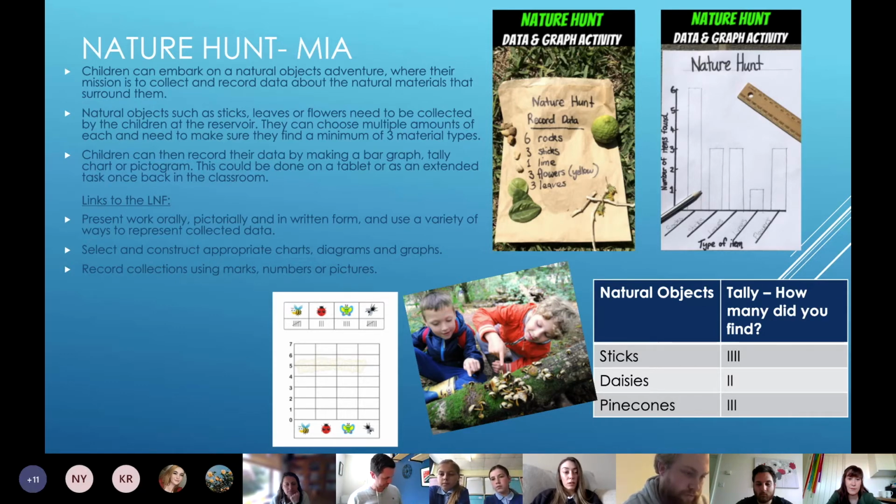types of materials. Children can then record their data by making a bar graph, tally chart or pictogram. This could be done on a tablet or as an extended task once back in the classroom. We have links to this task for the literacy and numeracy framework by presenting work orally, pictorially and in written form. And children can use a variety of ways to present the collected data. They can select and construct appropriate charts, diagrams and graphs and record collections using marks, numbers or pictures.